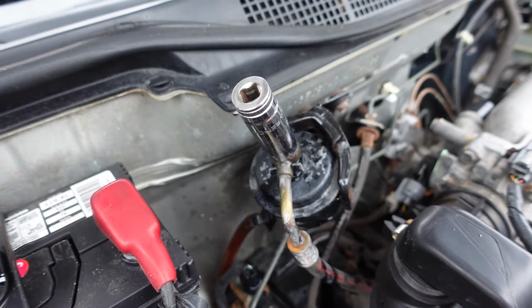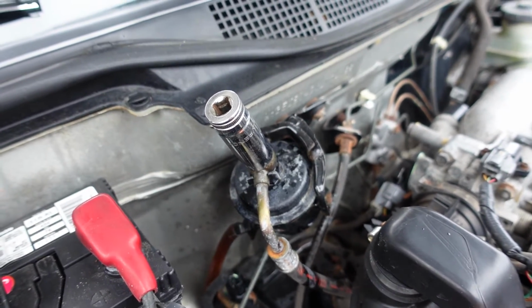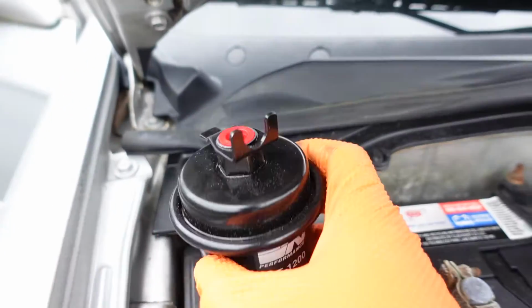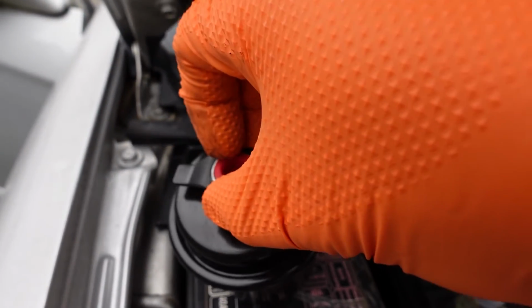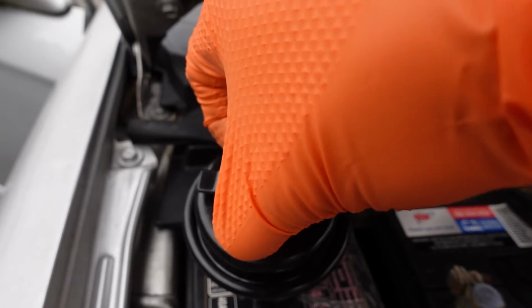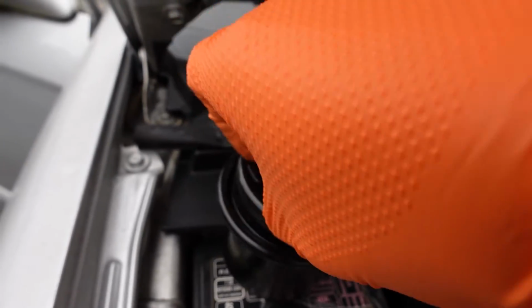We may have a little fuel spillage, but I've got a pan under there, and then we'll have time to put all of our new O-rings or new copper washers on this guy. So hopefully everything fits. I'm going to pull these plugs out and get all of these fitted up.